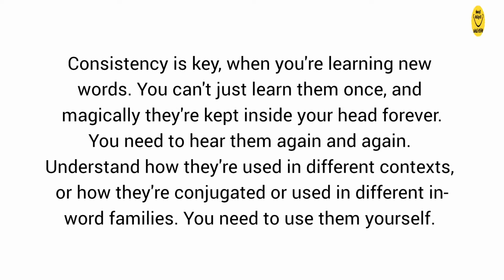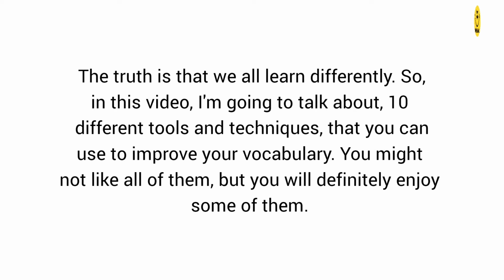Consistency is key when you're learning new words. You can't just learn them once and magically they're kept inside your head forever. You need to hear them again and again. Understand how they're used in different contexts, or how they're conjugated, or used in different word families. You need to use them yourself. The truth is that we all learn differently.